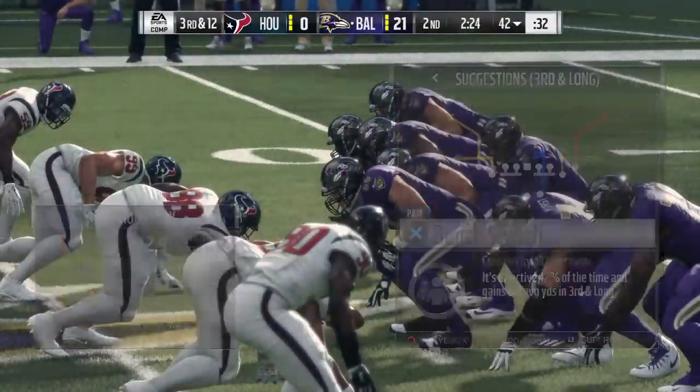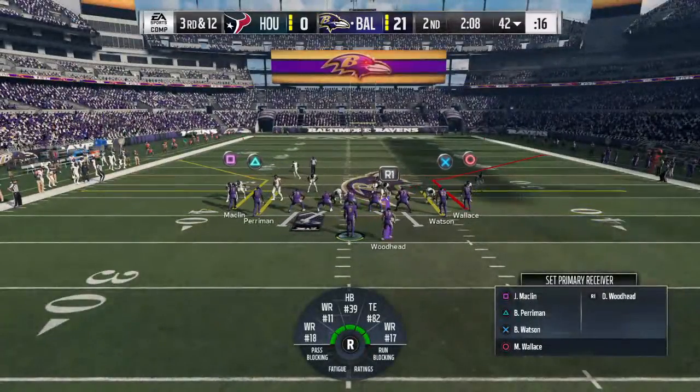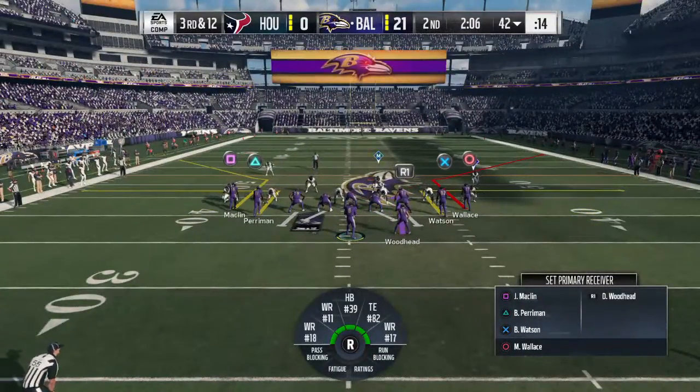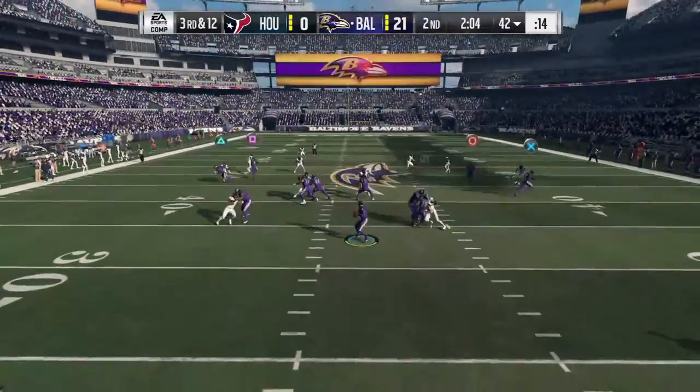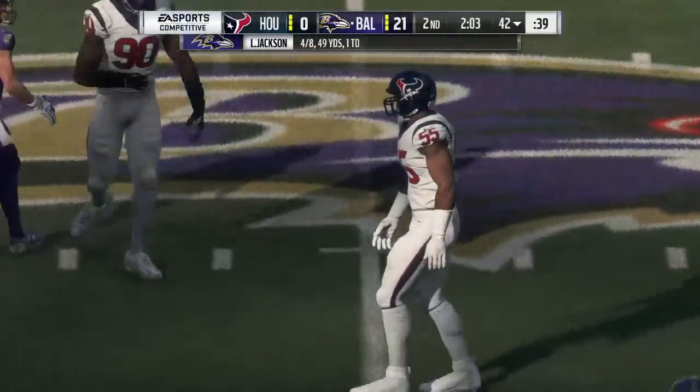Well, that play was doomed right from the start. They just about ran into every defender on that one, didn't he? It felt like everyone got a piece of that tackle. They'll set up to throw. And this is going to be incomplete.